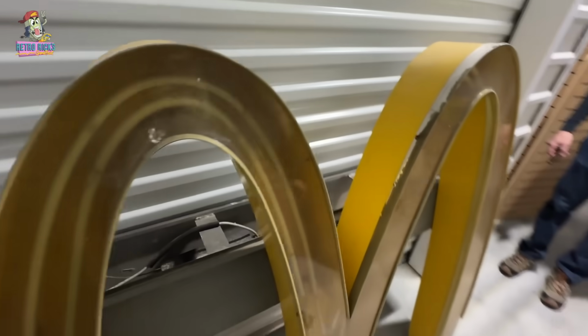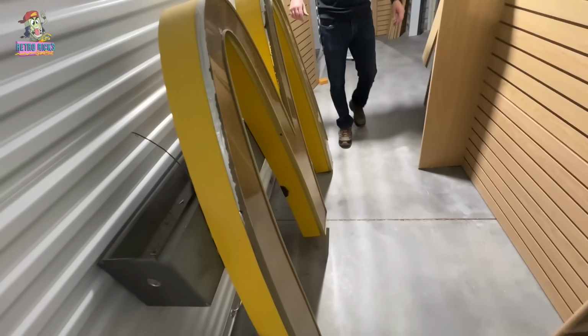Don't, but I really want it to go up. I know. We're always afraid it's going to get broke in here.